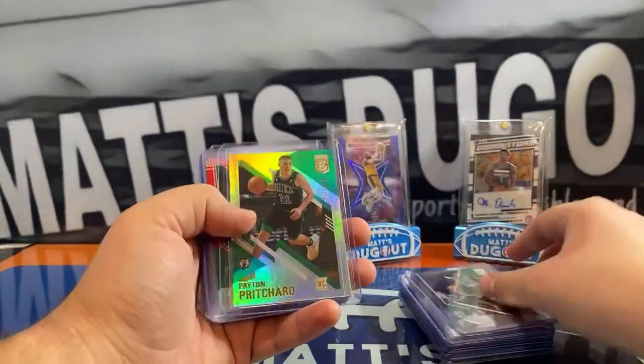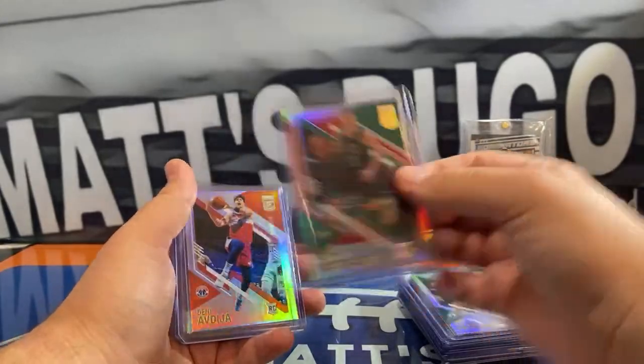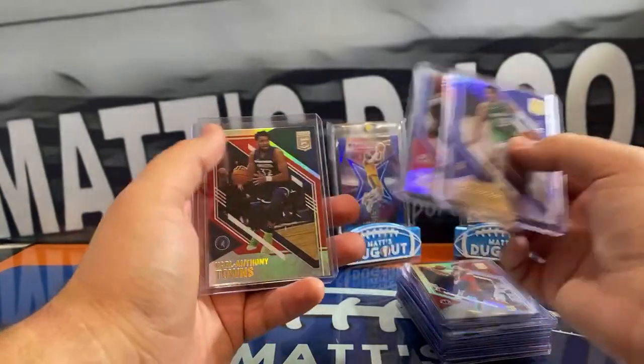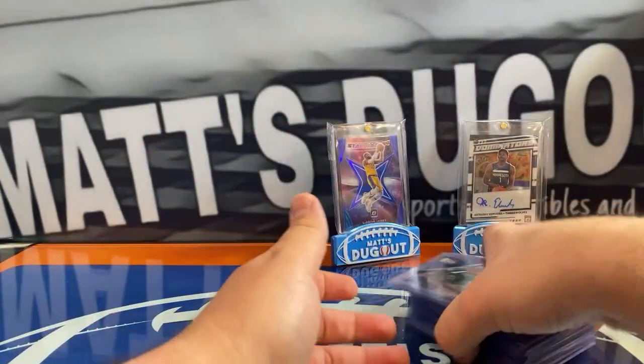Purple to 49, Marcus Smart. 299, Peyton Pritchard. And red, Peyton Pritchard. We had to 299, Denny Avdia. Blue to 99, Jalen Brunson, Paul George. And red, Karl Anthony Towns.